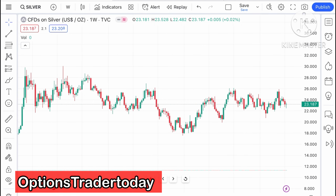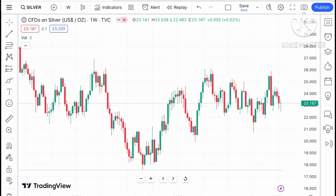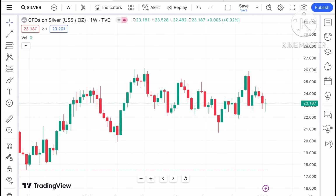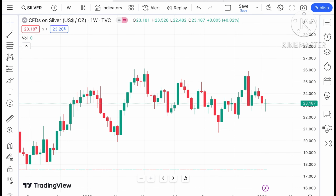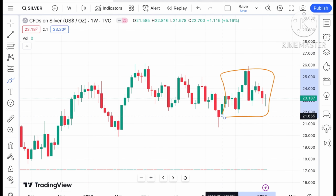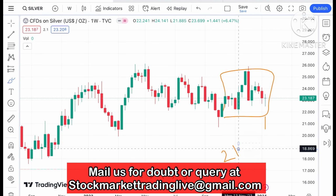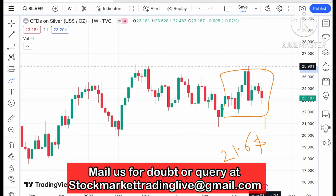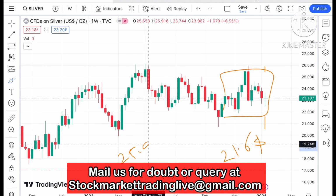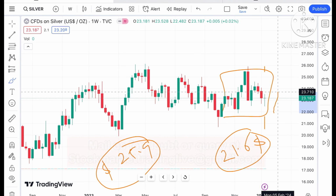So today in this video I'll explain how the price of silver has moved in the last week and how the price of silver can move in the next week. See, if you look at the chart of silver, silver is quite volatile. If you look at this from the month of September 2023 till now, there is a range where the price is moving. The range low is at around $21.6 and the high at around $25.9. These are the two levels we have seen.